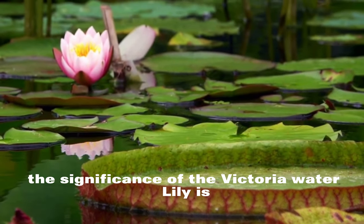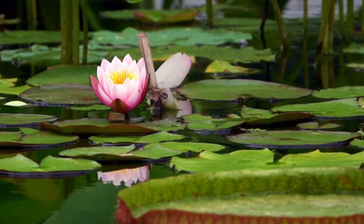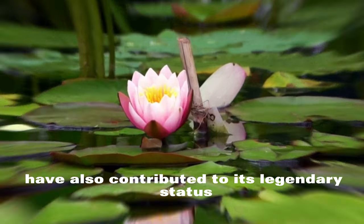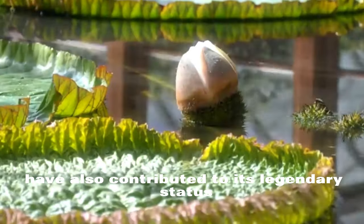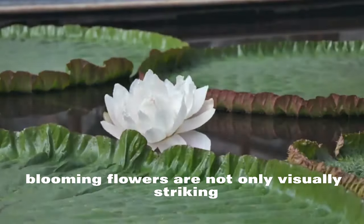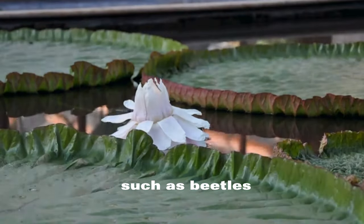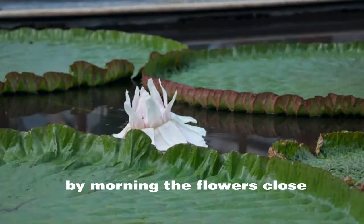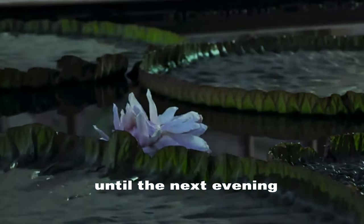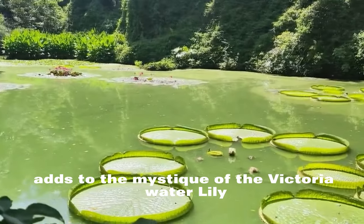The significance of the Victoria water lily is not limited to its leaves. The plant's captivating and fragrant white flowers, which bloom at night, have also contributed to its legendary status. These night-blooming flowers are not only visually striking but also emit a delightful fragrance, attracting nocturnal pollinators such as beetles. By morning, the flowers close, concealing their splendor beneath the water's surface until the next evening. This blooming pattern adds to the mystique of the Victoria water lily.